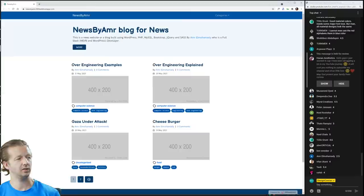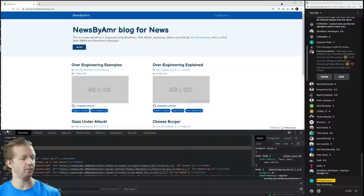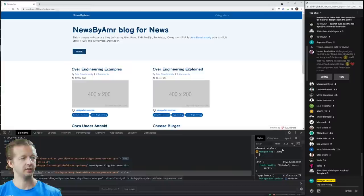After that, not sure about this font. I mean, it looks almost like, what font is that? Or Balsamic Sans, but it looks like this blog text, it looks like Comic Sans, honestly. More white space above the more button. So like margin top, that's better. That's a lot better right there.